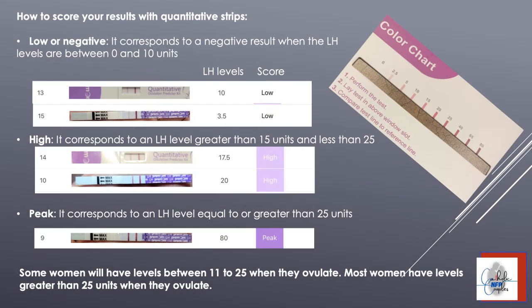How to score your result with quantitative strips. Low or negative, it corresponds to a negative result when the LH levels of the testing line compared to the reference level using the color chart are between 0 and 10 units.